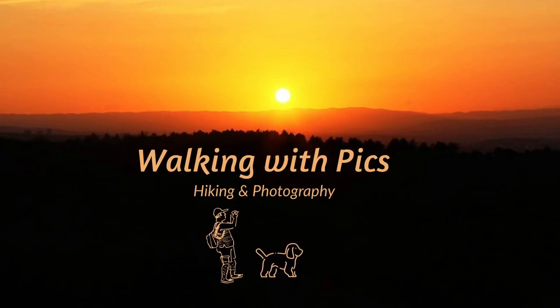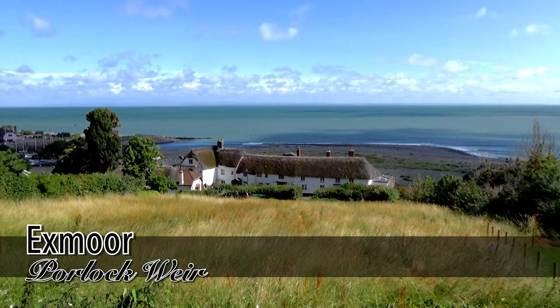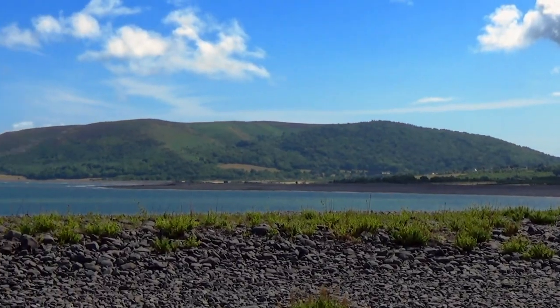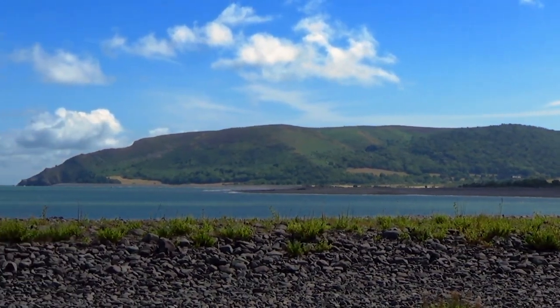Welcome to the first part of our series, exploring charming Exmoor villages, where we will take you on a walking tour through this picturesque region, capturing the essence of its captivating history in photos.